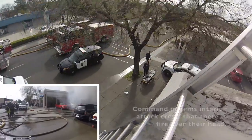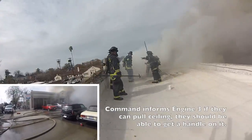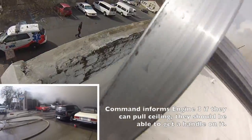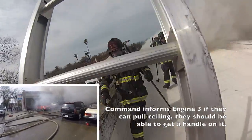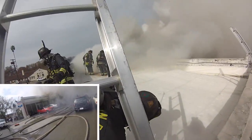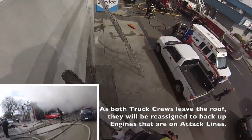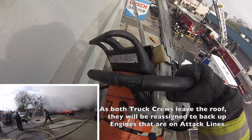Engine 3 is a 12 command. 12 for engine 3. You guys have a heavy fire buddy in the attic. You need to start bolting the device on lockout. Command copy, will be back up and see you.